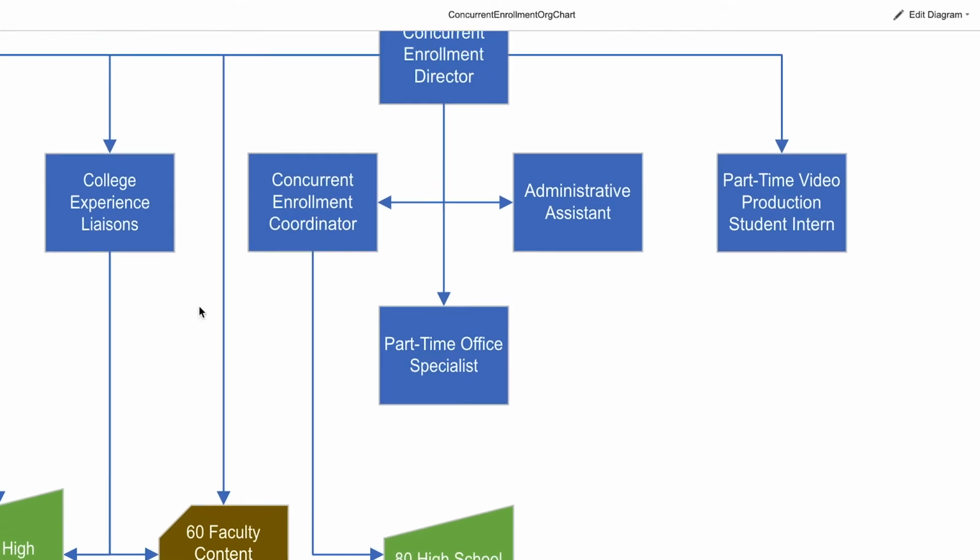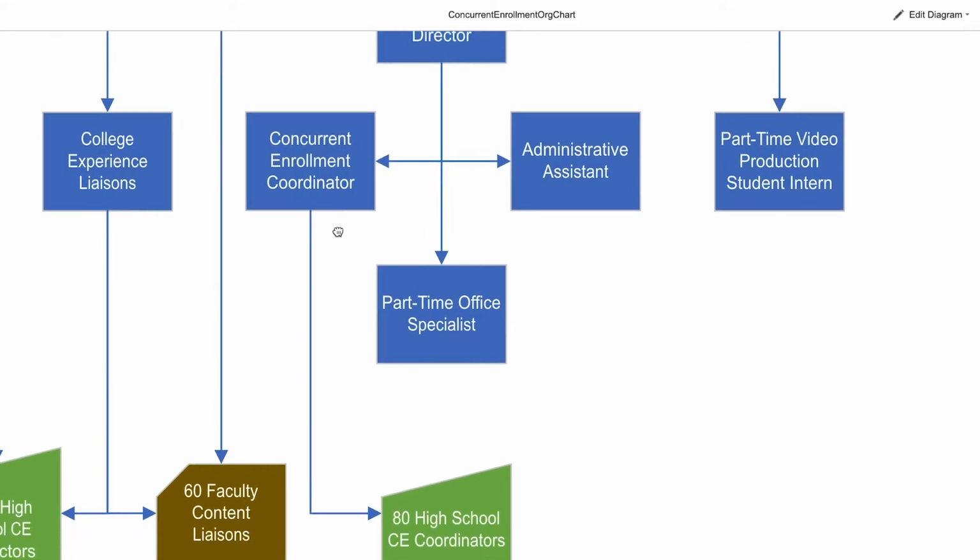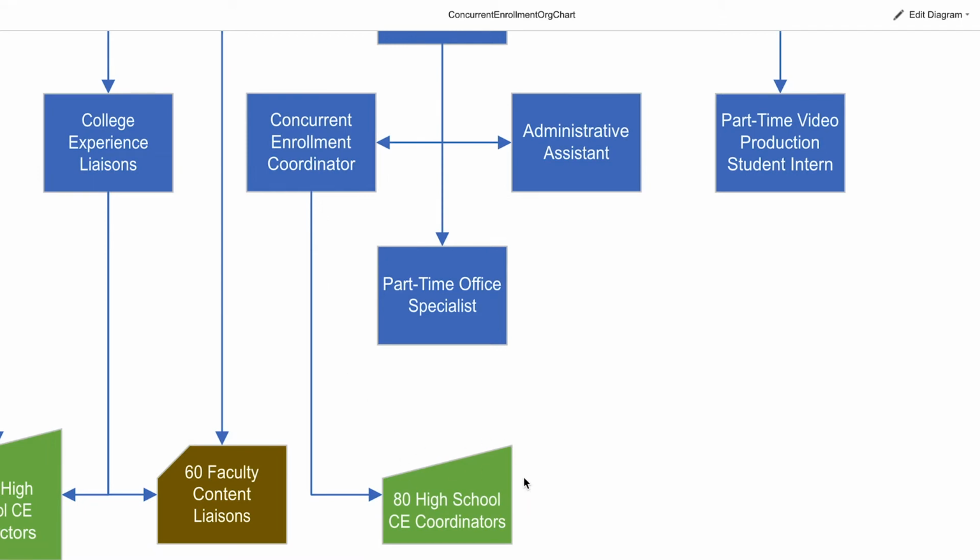Next, we move over to the Concurrent Enrollment Coordinator. The coordinator is primarily responsible for handling all things admission, registration, and scheduling, and works with around 80 different high school concurrent enrollment coordinators, who are essentially the individuals who manage the concurrent enrollment programs at their high school. These individuals collaborate together to ensure that students are admitted and registered, that all classes are scheduled, that instructor applications are submitted on time, and all other components of managing a concurrent enrollment program. So that is their responsibility.